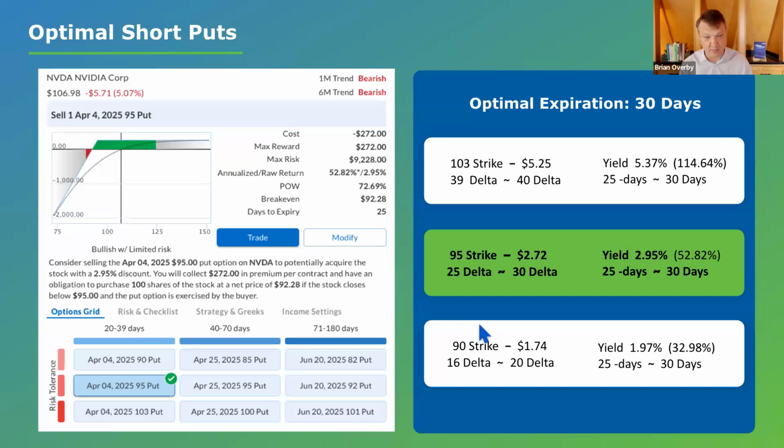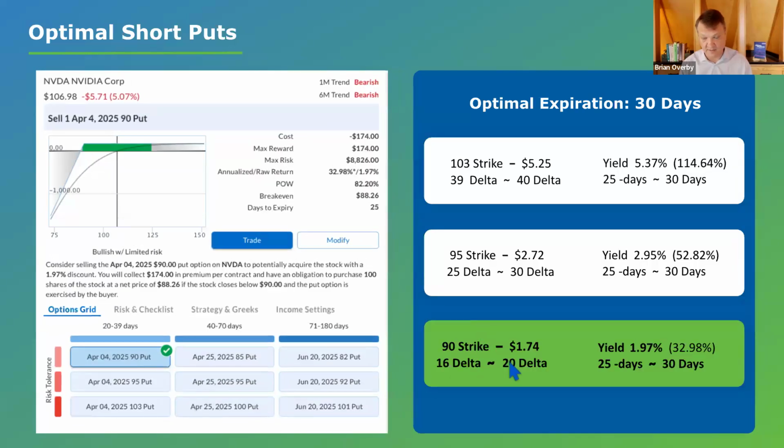And then if you tweak your settings a little bit more, you can go down and look at the 90 strike put, and you're still getting a good amount of premium. We're still targeting 30 days out, so the days don't change, approximately 30 days. The delta that is targeted is around 20, but it's actually highlighting here as 16 delta. Yield 1.97%, still a decent yield. Like if you think of dividend yield on a stock, a 2% dividend yield is a great dividend yield, but that's for a year. We're talking about a 1.9% yield, income that's come into your account for 30 days, just for saying that you're willing to buy a stock that you like at a lower price, at that strike price of 90. And then you have 25 days remaining until that expiration date.